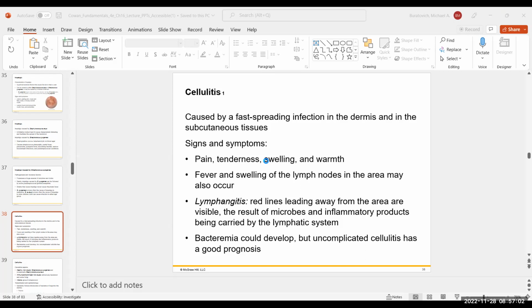And these areas, these tissues of infection, they need to undergo surgical debridement. You know what debridement is? Okay, good. Jennifer, what's debridement? You clean it, you get the dead tissue and cut it away.